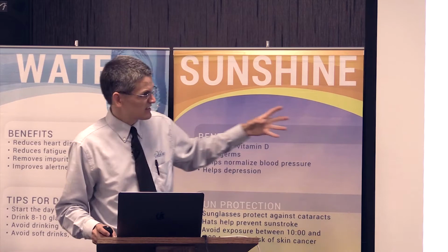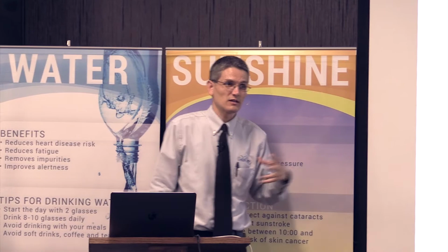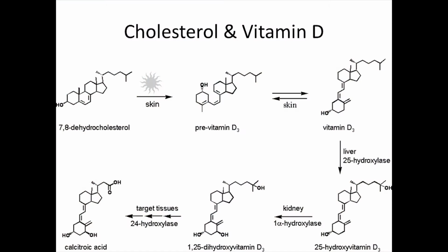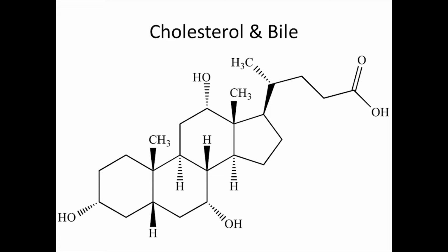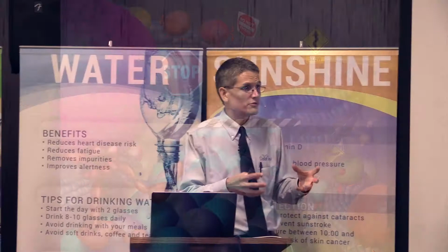And not only does it help you move, but it helps you to form many different hormones, like reproductive hormones and adrenal hormones. It's a precursor to vitamin D. Sunshine exposure to cholesterol then starts developing vitamin D. It's also involved in the production of bile. Cholesterol is involved in the transportation of molecules inside your cells.